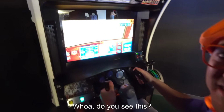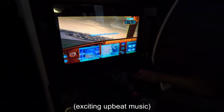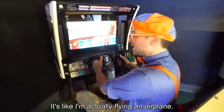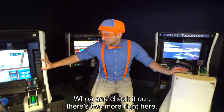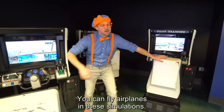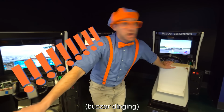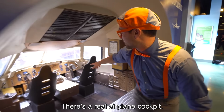Whoa! Do you see this? Whoa! This is an airplane simulation. Whoa! It's like I'm actually flying an airplane. Whoa! And check it out. There's two more right here. You can fly airplanes in these simulations. I wish I could fly an airplane like a real cockpit. Look, there's a real airplane cockpit.